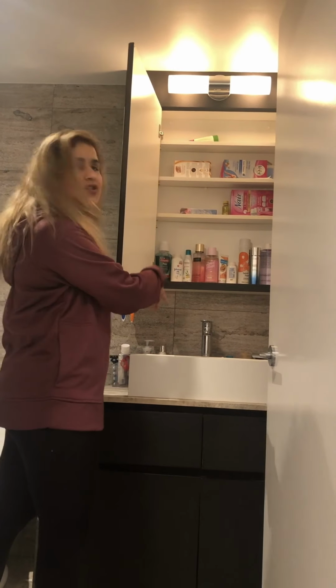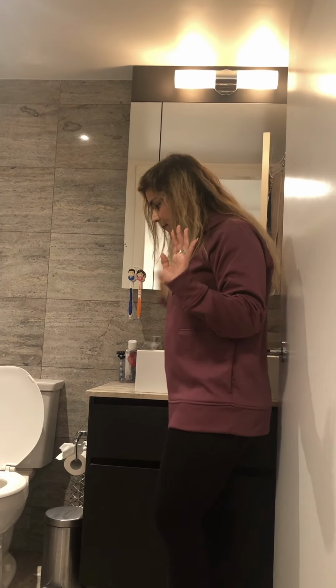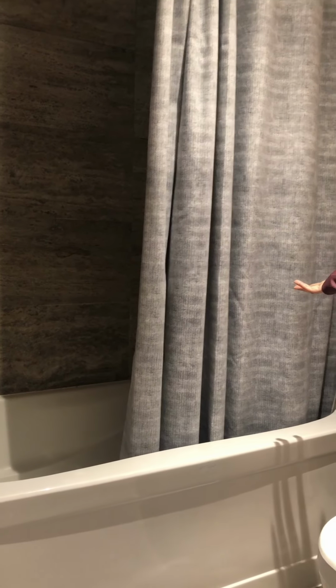This is the mirror, which again I have lot of space to keep my stuff. So there is no issue with space. A pot, every bathroom has it. And in India, when we were small, a very big thing was the bathtub. You can see that we have a full size bathtub in our condo. This is the bare minimum necessity.